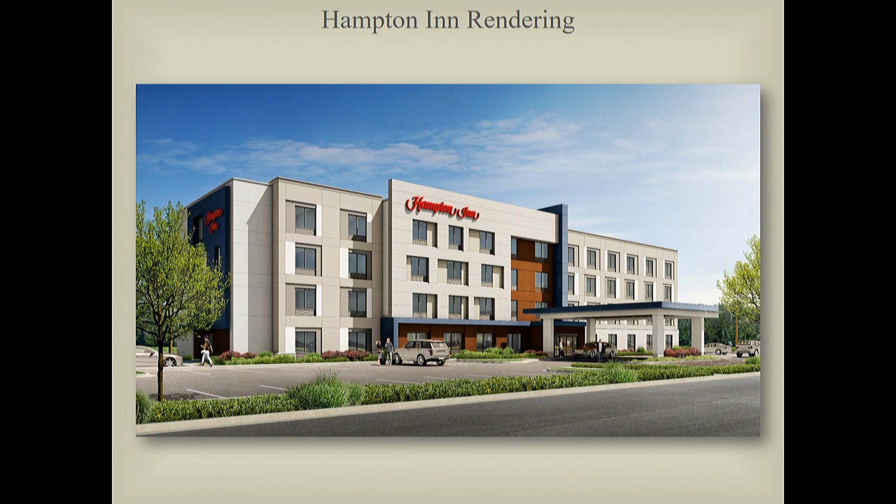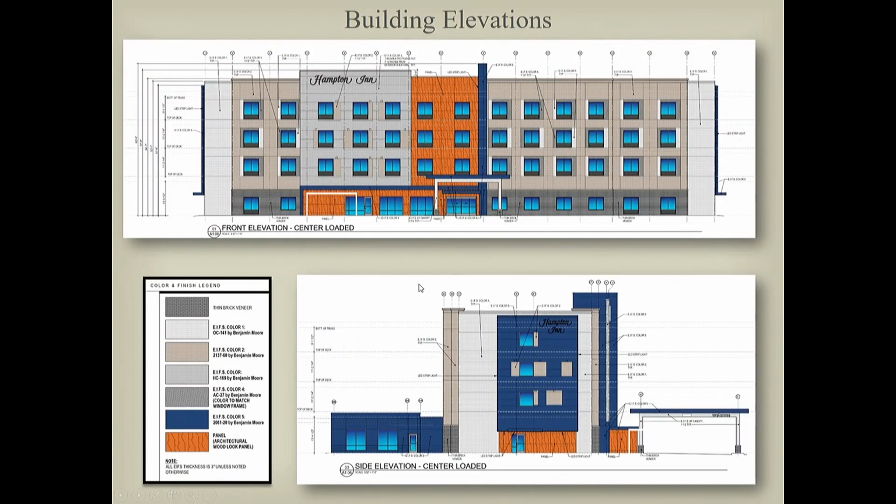Here's another look at the rendering overall. This is Hampton Inn. It comes from their corporate design, and it is one of their latest designs. They're very proud of their look. I think it's very contemporary, with a lot of use of planes architecturally. We can go on and see the actual building elevations.